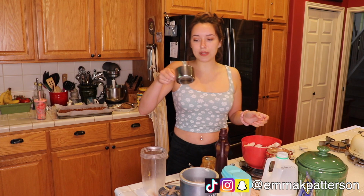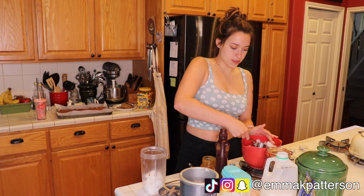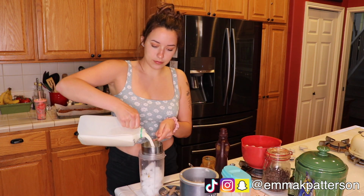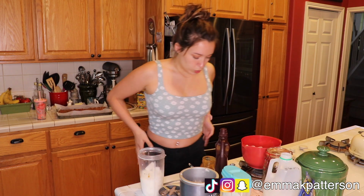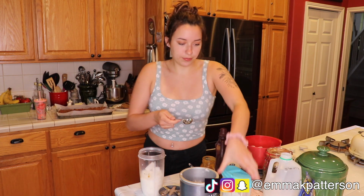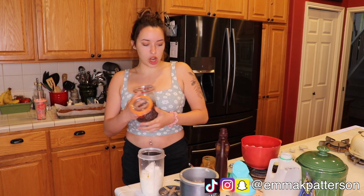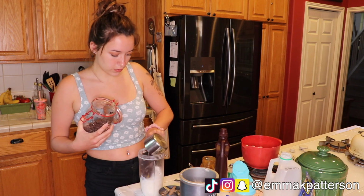We're gonna do a milk and cookies frap. 2 cups of ice, 1 cup of milk. Oh my gosh, I'm spilling all over. 1 tablespoon of sugar, 1/3 cup of chocolate chips, and 2 ounces of cookies.